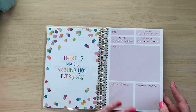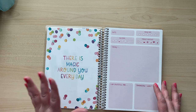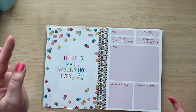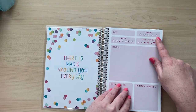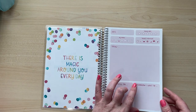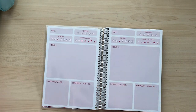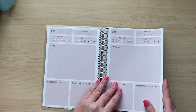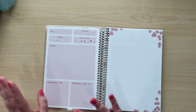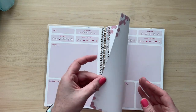And this is pretty much what the layout of this is. It gives you your child or any young adult in your life a place to write the date. You got date, mood, today was, today's weather, and then a space to write today I'm grateful for, and tomorrow I want to. And this is really like a diary. So they can write or draw. I think they said this was really targeted towards elementary students, but really any child can use this.